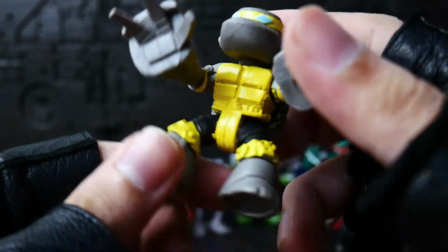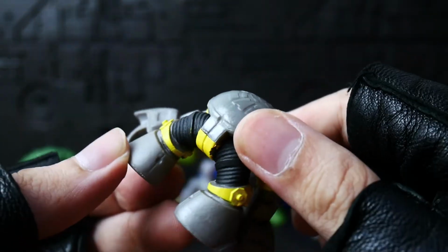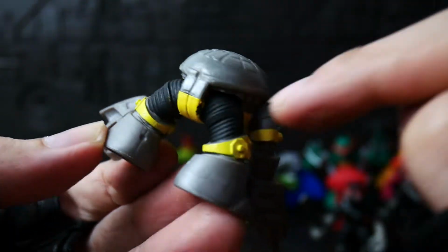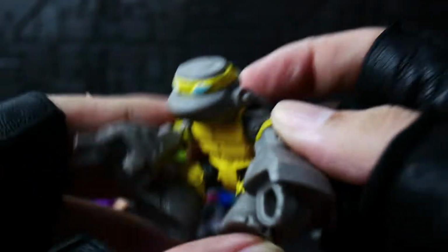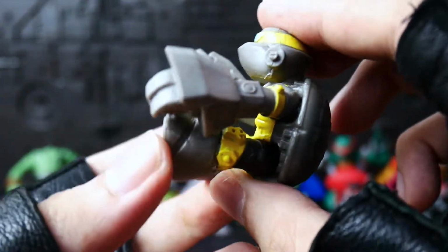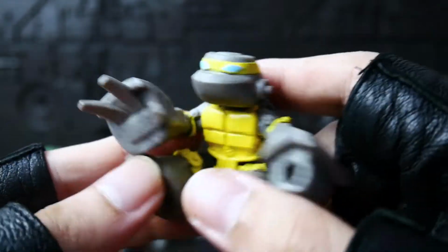All right, so that's Metalhead, with of course the sitting position, by the way, almost forgot. I like the legs, by the way. It's a bit more detail here. Yep, again, better sitting position. I don't know why. But that's Metalhead.